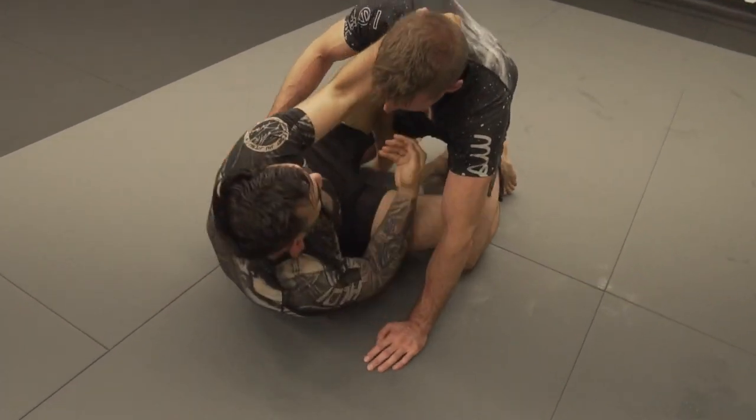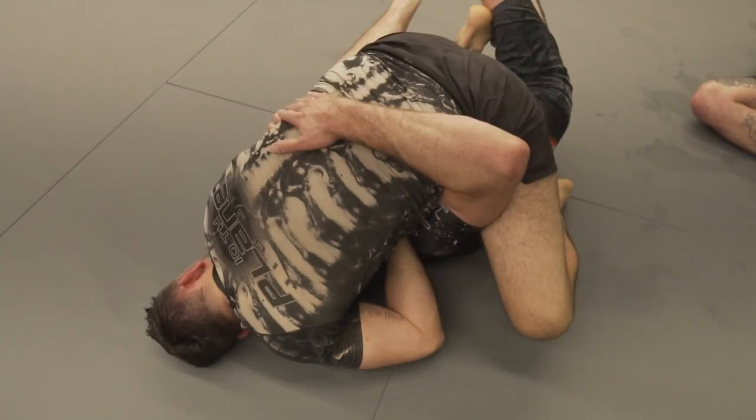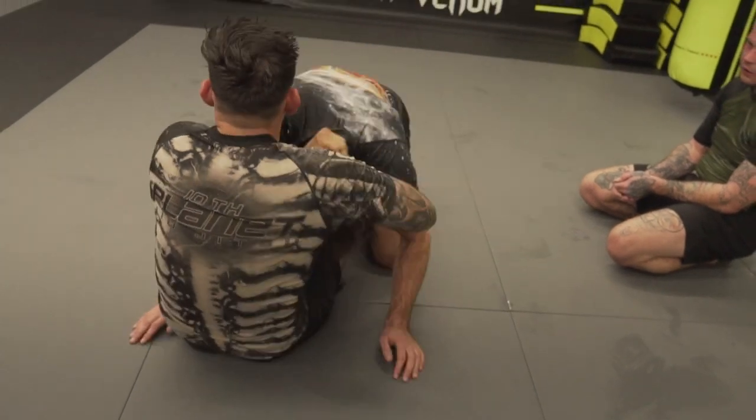He doesn't even have to step over the bottom. The guy is already tapping. Right? Because usually once you get there to tighten it up, you would step over the body, right? Yeah. But he doesn't have to. Tight. And this is just another basic guillotine.